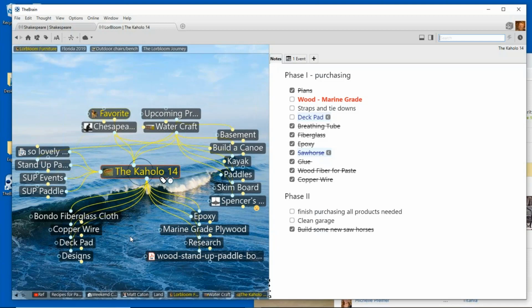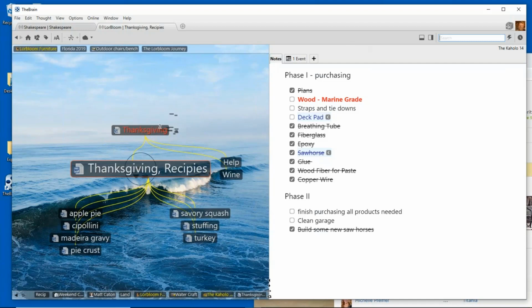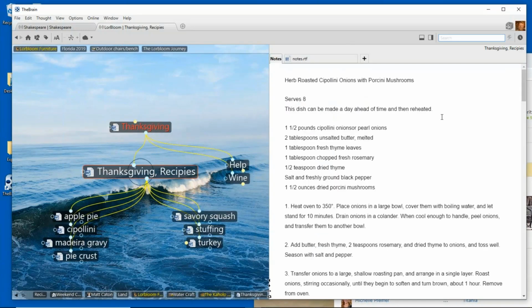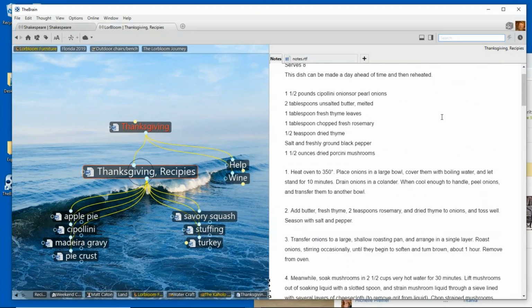I would say the main advantage of putting everything in one brain is I can do one search. So if I do a search in this brain for Shakespeare, I might find something. Yes, I do have some Shakespeare information in this particular brain. Thanksgiving recipes. I'm not sure why I have Shakespeare there, but it came up that Shakespeare appears in the note for this thought. So that's interesting. But regardless, you can always go back and change and modify. Putting it all in one brain makes the search incredibly powerful. However, putting them into smaller topic-specific brains makes them easy to share. So those are a couple of the pros of each choice that you make.